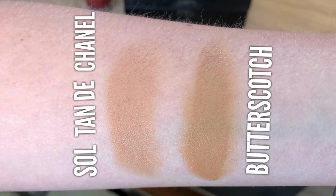I'm going to go ahead and set both eyes with my Becca Under Eye Brightening Powder. Make sure I have everything tapped out before I set it. Bdellium 785 and my Becca Under Eye Brightening Powder. Here they are both set, and now I'm going to go in with a darker shade to do a little bit of bronzing. The shade I'm going to use for my bronzer is the shade Butterscotch, and I'll show you a little swatch of this up against the Soleil Tan de Chanel. That's kind of what I based it off of.